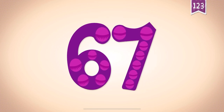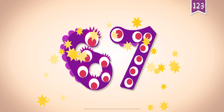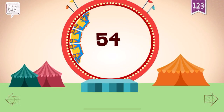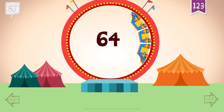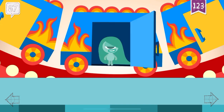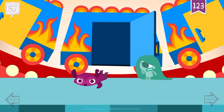Touch the monster's eyes to wake it up. 67! The Screamulator zoomed around and around 67 times, making Scampy feel very ill.